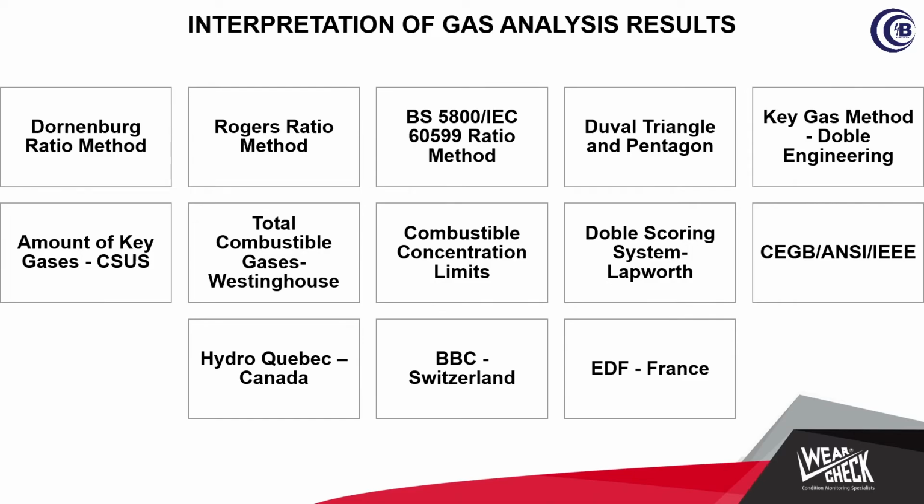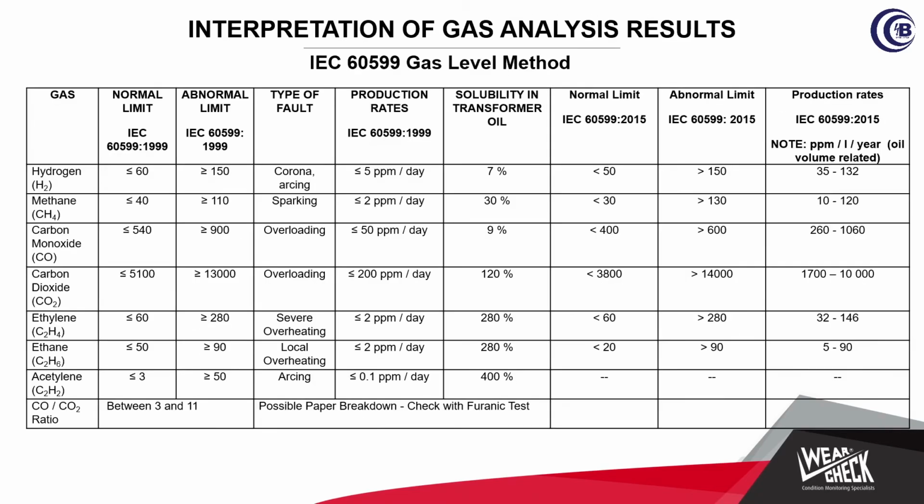I look at it, but it's like smelling the oil and guessing the acid. It's there to use, but it's just a guideline. What we don't use are the next four: Doble, IEEE, Hydro-Quebec Canada, BBC Switzerland, and EDF. Those are available, we just don't use them in South Africa. So there are quite a few methods you can use in the interpretation.